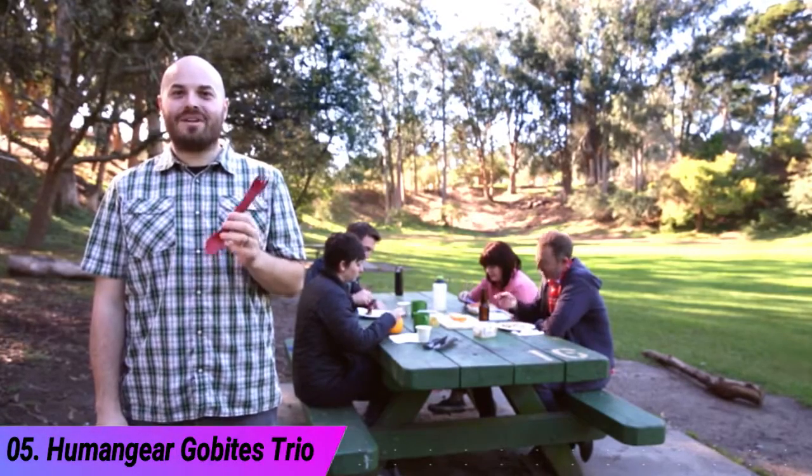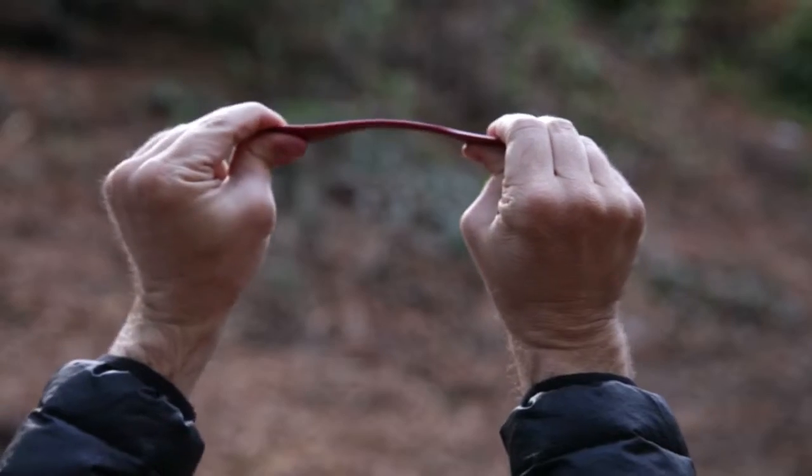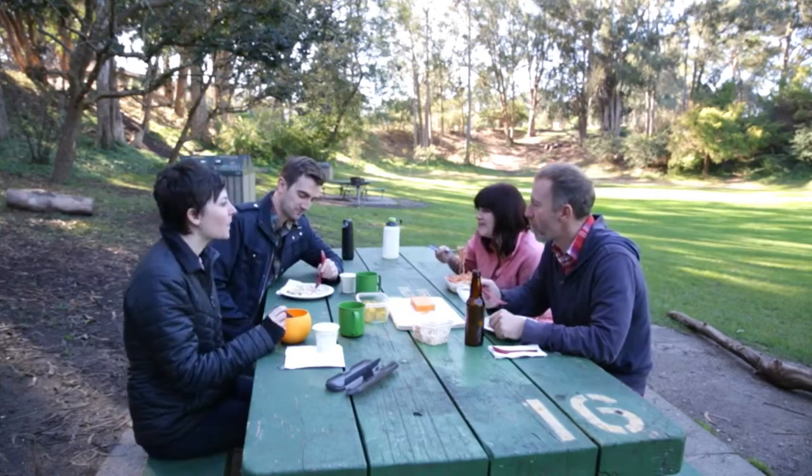Hi, I'm Jordan, and I wanted to tell you about Humangear's new utensil line, the Gobites. There's the Uno, Duo, and Trio. We made the Gobites from a proprietary nylon material that's virtually unbreakable. While other utensils may not hold up, there's a reason we back the Gobites with a lifetime warranty.